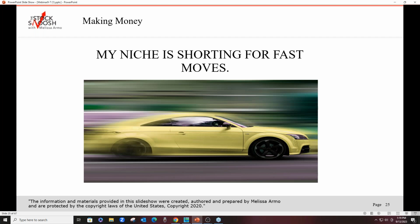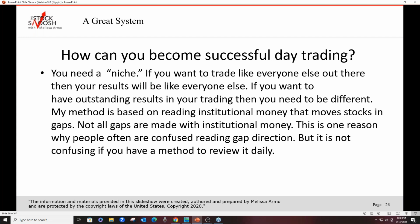So for me, my niche is shorting. It's shorting, it's fast moves, it's getting in and out quickly, but it's based on institutional money. My method is based on reading institutional money moves in stocks, and they're based on gaps. You can't short every down gap, and you can't go long every up gap. People want to do gap fills. That doesn't consistently work, which would mean going long on a gap down. You could see if you did that in Oracle, you would have lost a lot of money. It dropped $5 plus. So I'm looking for what I call the good gaps, or what I term the golden gaps, but it's gaps that are made with institutional money and then follow through in the direction of the gap.